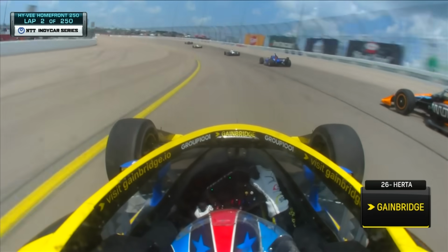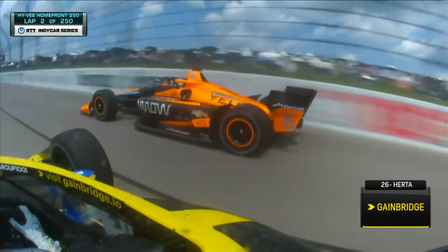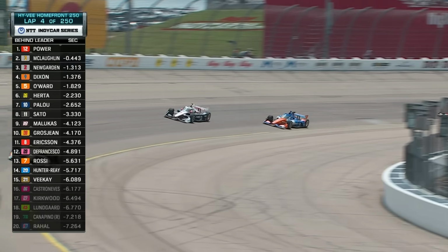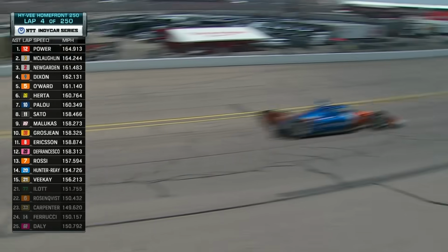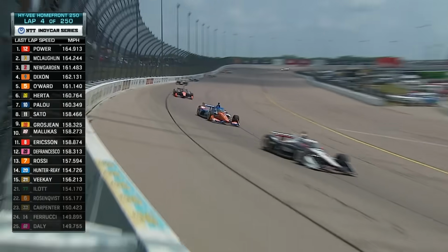That's Pato O'Ward. Let's go for a ride. Even with you right there. And Scott Dixon looking to make a move now on Newgarden. Shows that low line. Newgarden stays mid-track, no problem there. Keep an eye on that orange and black car right there.